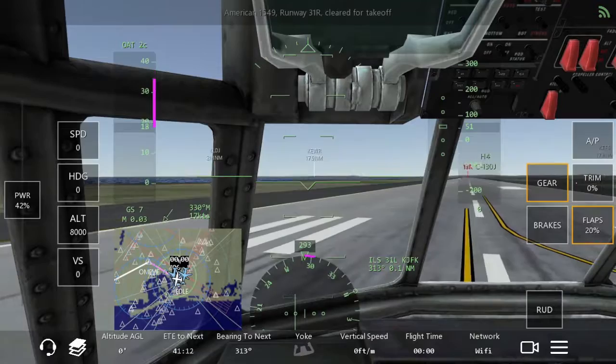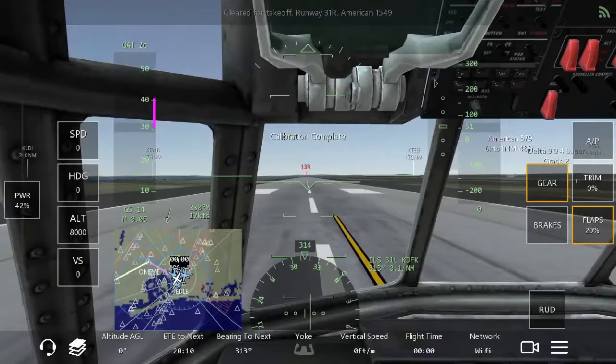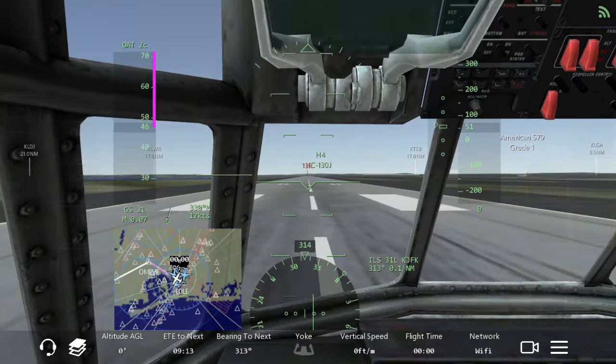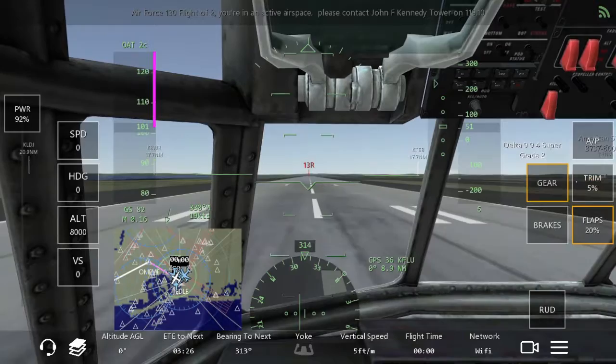Runway 31 right, cleared for takeoff. And we're going to have an airplane parallel with us. Full throttle, and we're off with our takeoff roll. The rotation speed is around 130, I guess. Flight of two, you're in an active airspace. Please contact John F. Kennedy Tower on 119.1. And there's big wind, so yep. There's our rotation speed, and let's go.